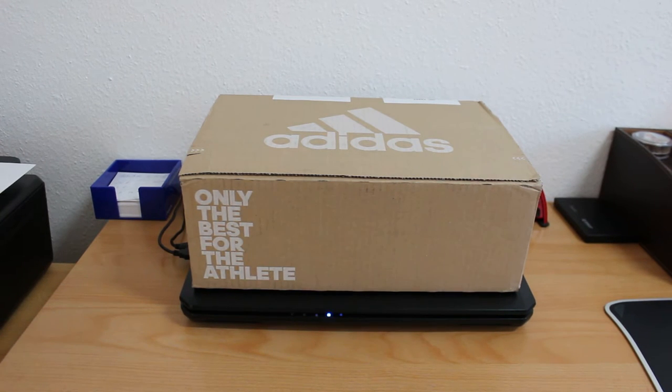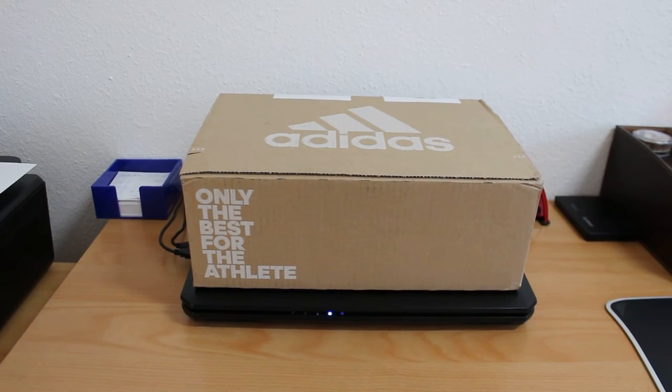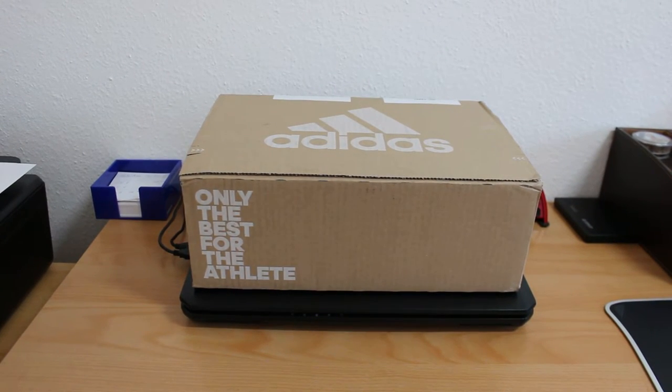I have today another new shoes from Adidas. Let's see inside that box first.